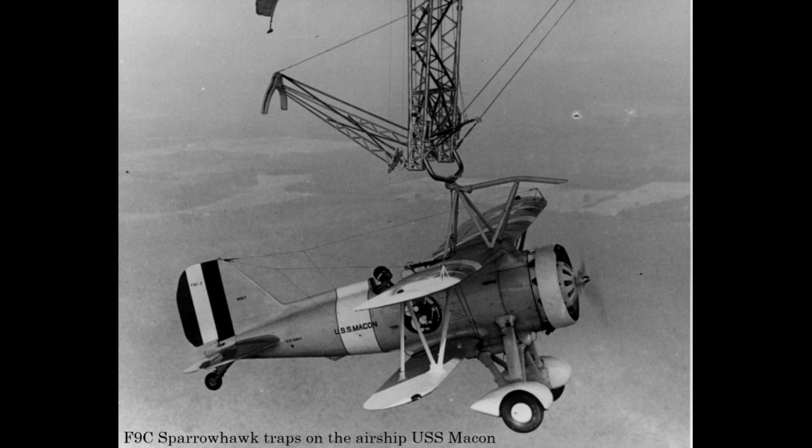These planes are mostly incremental upgrades of a single-seat radial engine biplane, capable of between 155 and 200 miles per hour, or 250 and 320 kph, and armed with a pair of 30 caliber machine guns. These were more or less identical to the Army's P-1s, P-6s, and P-12s.